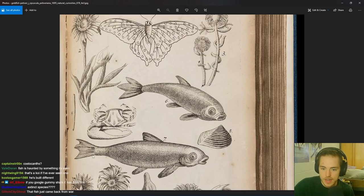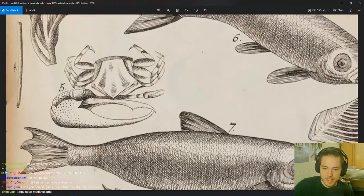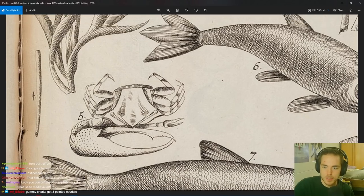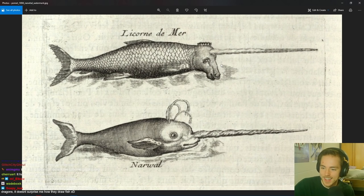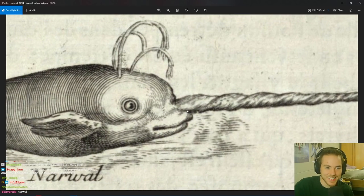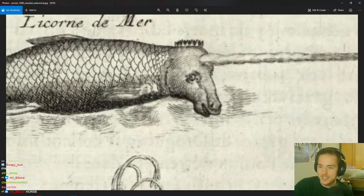That's crazy. And then this fish, which looks exactly the same, has a completely different caudal fin. Still three-pronged, but completely different. What the fuck is this? This is not a narwhal. This is not what a narwhal looks like. And then how did you get to this conclusion?